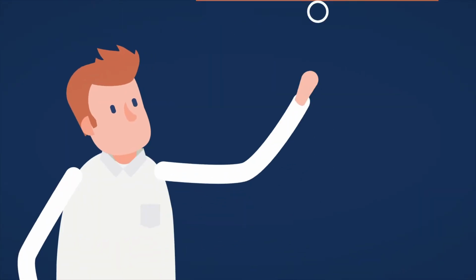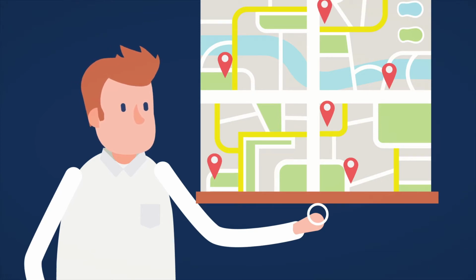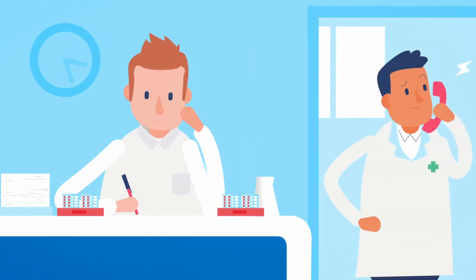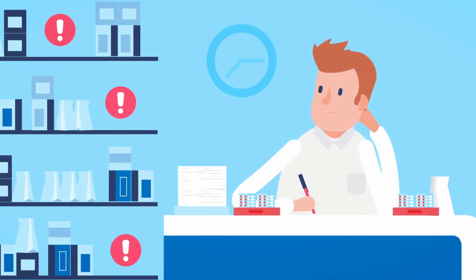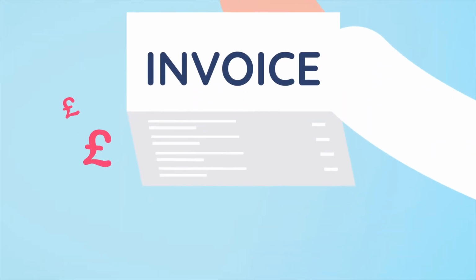This is Robert. He owns a group of pharmacies and tries his best to look after his staff and patients. But when he worked in branch, he found he spent all of his time checking scripts, rather than with patients and managing his business. He also noted how much stock they all had, sometimes too much of something in one branch, with not enough in others, and often wondered how much it was all costing him.